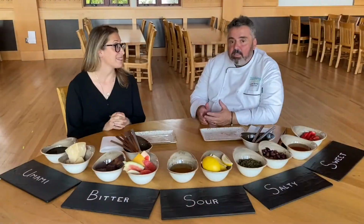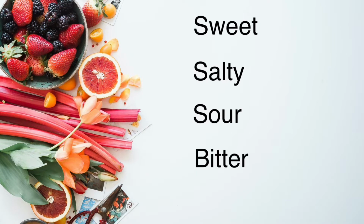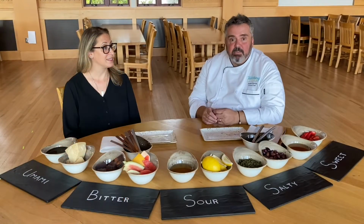What are the 5 tastes? Well, Lennox, the 5 tastes are sweet, salty, sour, bitter, and umami, or savory. Here we can see some examples of each of these.